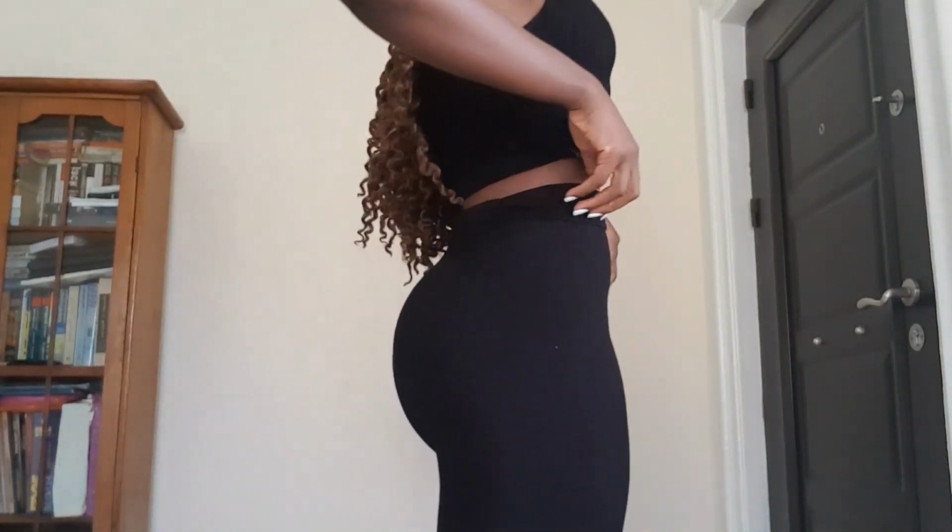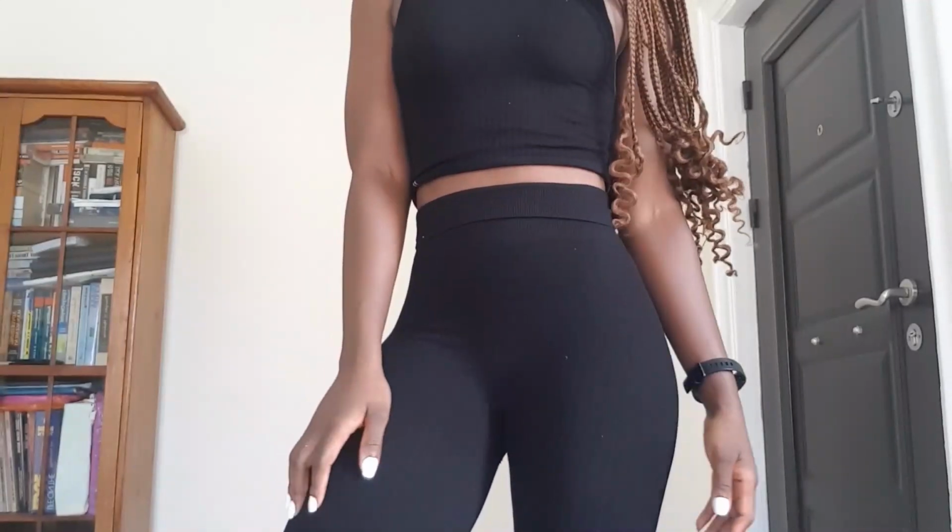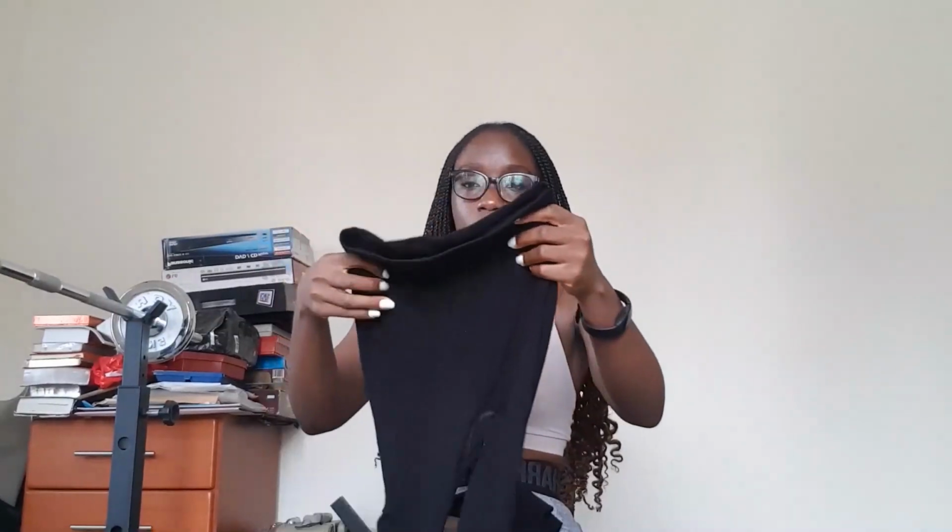Now the thing about these leggings is, they've got these little lines down the front that almost look like ribbon. And if you look at it closely, you see the waistband is made from a slightly different rib material than the rest of the leggings. So the waistband gives you a bit of that snatch look, but it's not anything that's compressive. And then the rest of the leggings are this super soft, amazing material. It's great to wear all day.